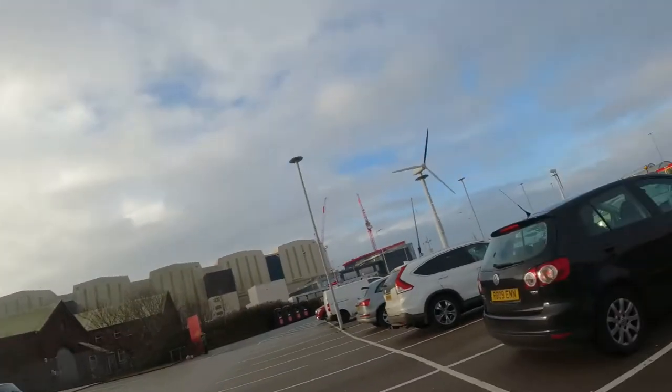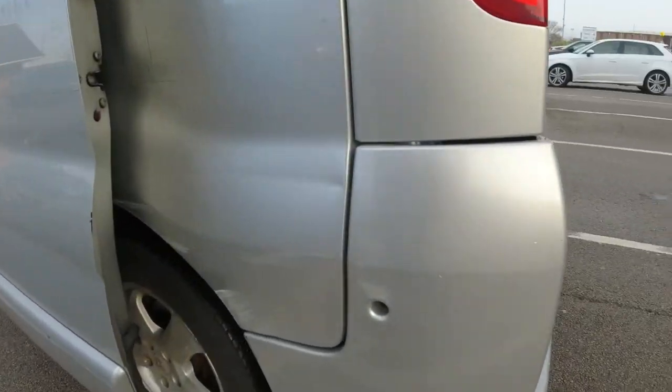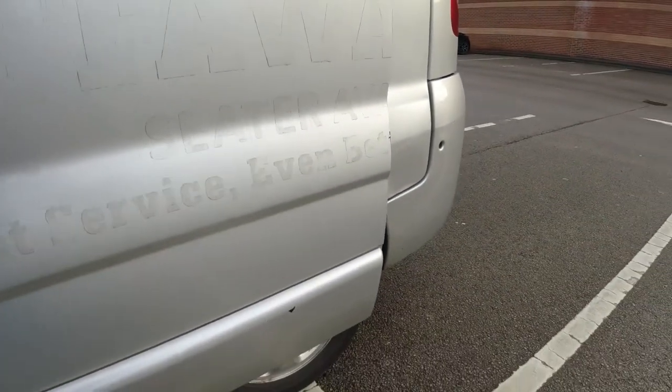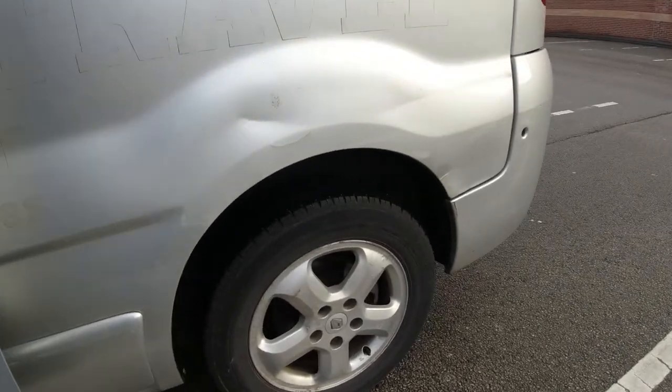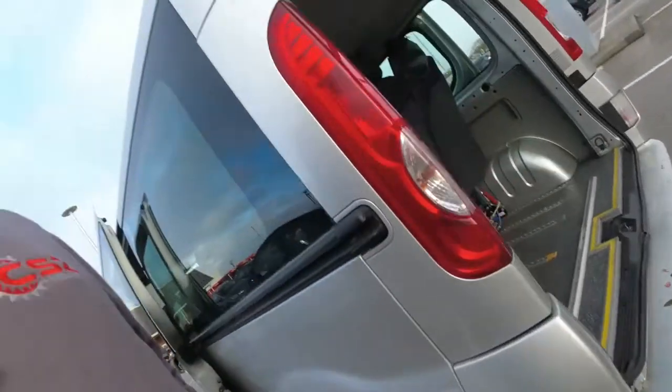Right, so the only bad points really is there's a little dent on the back of here. But we don't look at those as bad points. Character building. No, we're not going to keep on with that one. Anyway, let's get back to the tour.